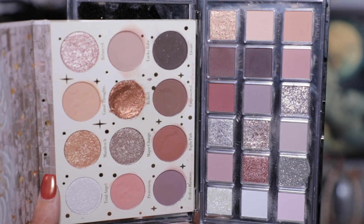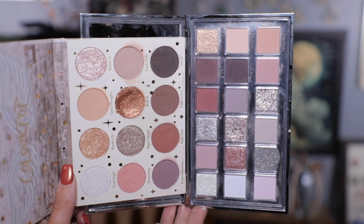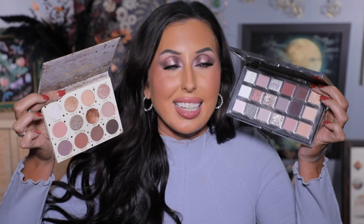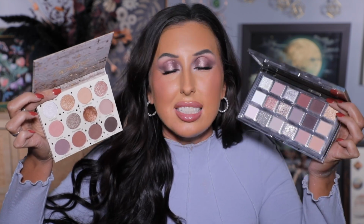You do have different formulas, different textures in the shimmers. You have some beautiful pinky tones. You have some beautiful neutral tones. You could definitely get a similar type of look at a much lower price point if you wanted this. Again, not formula dupes, not as many shades, not the same type of shades, but the same vibe.